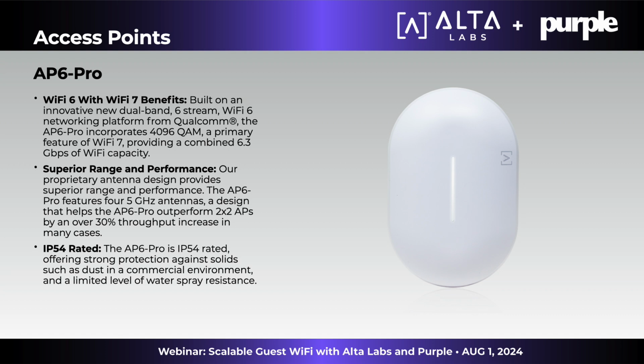And then also the big differentiator between the Pro and our standard AP6 is the fact that the Pro version does support something called 4K QAM, which is a Wi-Fi 7 feature. So we like to call it Wi-Fi 6 with Wi-Fi 7 benefits. That 4K QAM feature allows for much higher wireless throughput capabilities.